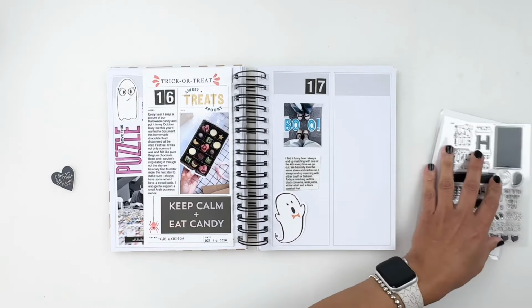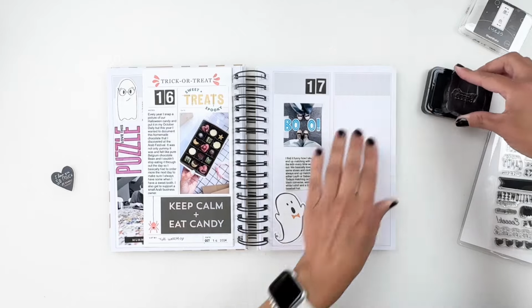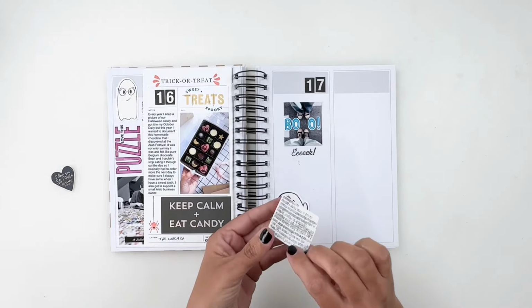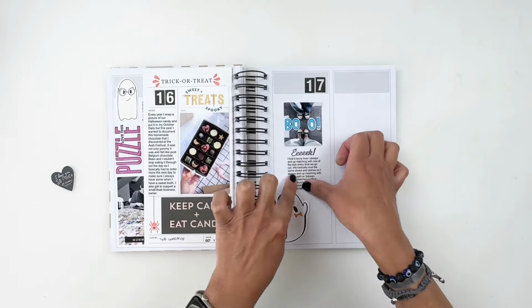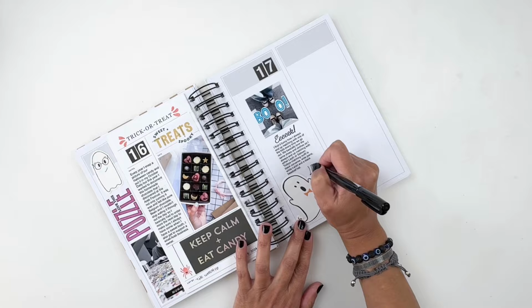While I was putting this together, I kept thinking to myself, this page needs color. Like, I like the idea of the speech bubble, and you're gonna see I'm gonna draw out the speech bubble. I'm gonna add my ghost and all that good stuff. But I'm still thinking it is just too bland. It needs a little bit of color, especially my speech bubble.